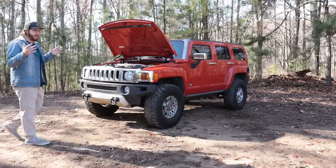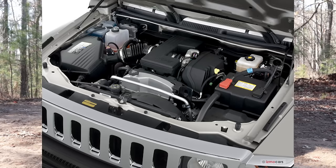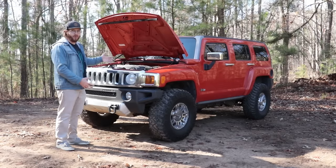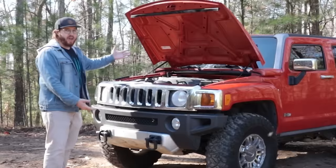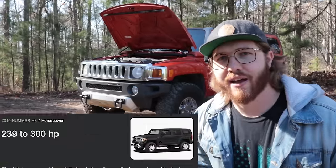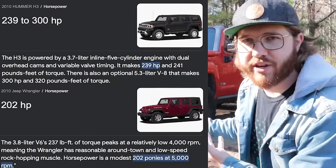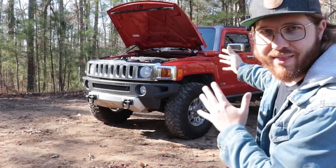Now, I'm not sure why they all just didn't come with V8s, because honestly, the five-cylinder that came in the H3s is the only reason why I never wanted to own an H3. And then I found out about the Alphas, and everything changed. To be fair, the five-cylinder is really not that bad of an engine. I mean, it compares to pretty much every Jeep Wrangler. It's just not the V8 that this one has.